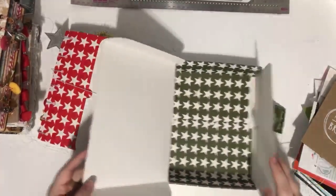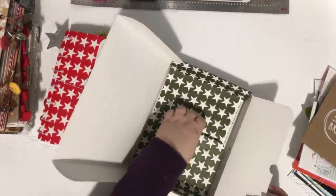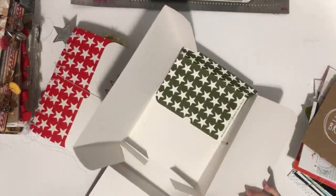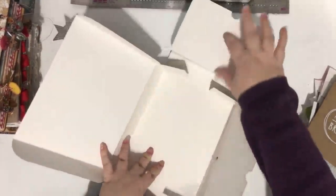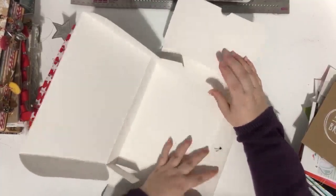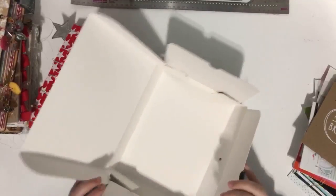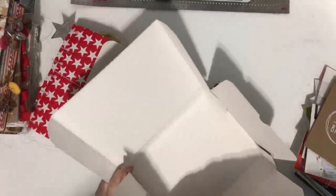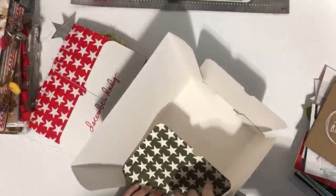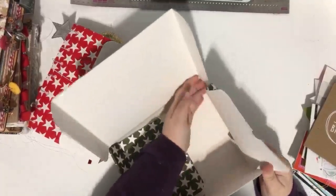So that's the cover. And then for the back of the book, I pulled apart the box and I used, I'll show you, I used this part here, and then I left this flap and this flap on that says December Daily because I really wanted to incorporate that, because I felt like it was kind of part of the charm, is that it is a December Daily box. Anyway, so that's basically what I did.